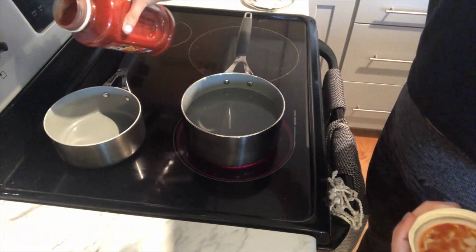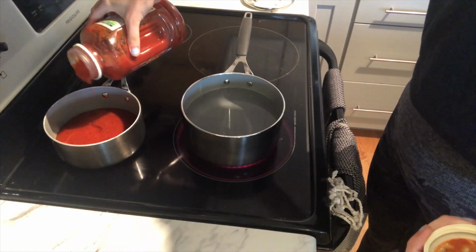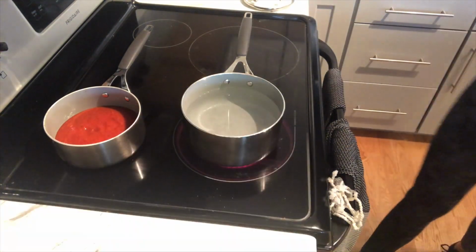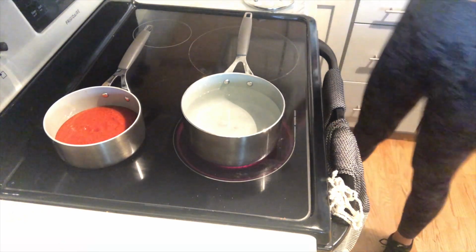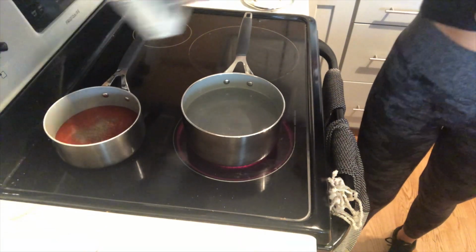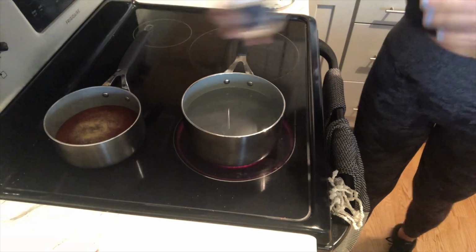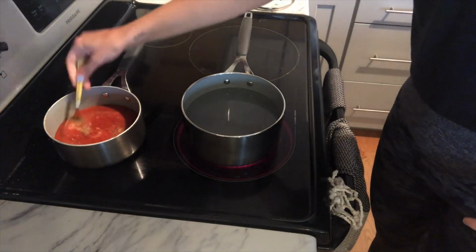And I'm just gonna pour like that much, like half. It honestly tastes pretty good how it is, but I'm just gonna add a little salt and pepper to it. Some garlic powder. And that's it. Just gonna keep it super simple. We will just stir her up.